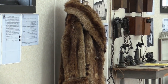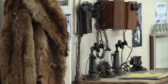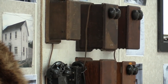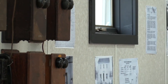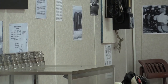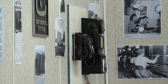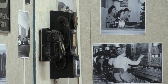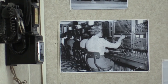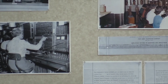And we were the last large switchboard company in the nation to convert to the dial, to have a dial tone, and that was only in November of 1965. So that was quite unusual. So there's a real long history here, and most of the collection was donated to us by Dick Harvey's widow, Marilyn Harvey. She donated most of the collection last year, and Dick was the manager and an employee of the Fort Kent Telephone Company from 1954 until they converted to Continental in '65, and then worked for Continental till 1986 when he retired.